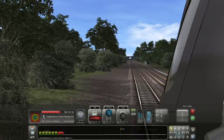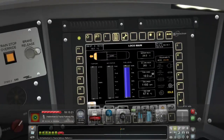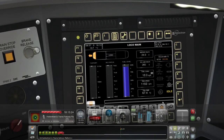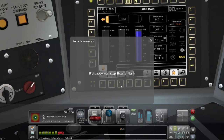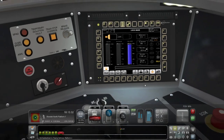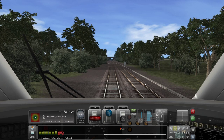A little bit of movement in the bushes. Is how much fuel we've used so far? Right away, next stop, Bicester North in 12 miles. Okay. Released. And give it a bootful.